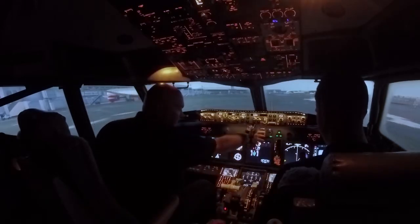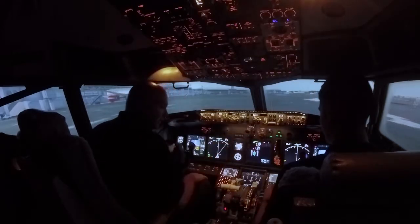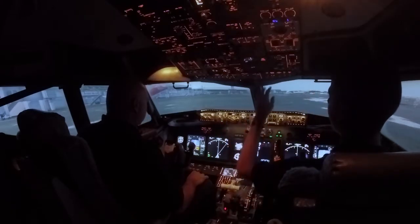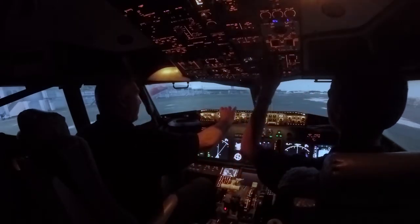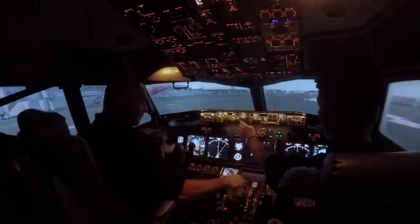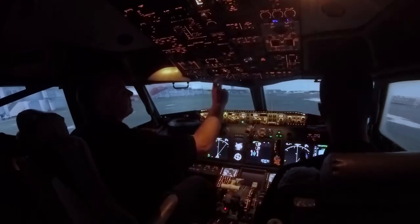Did you get the auto brakes? Or RTO, okay. You can also do the flight directors. Yeah, flight directors, command on my side. Okay, and auto throttle armed. Okay, we're clear for taxi. Let's get runway turn off, flight, and taxi.